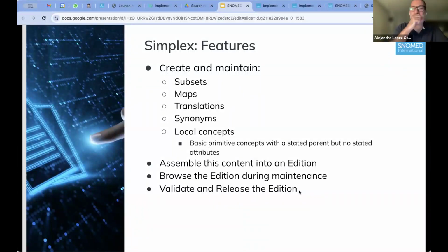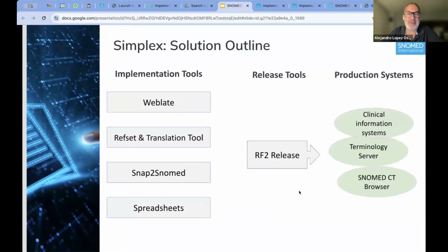And the goal of Simplex is to assemble all these into an edition. Yes, and also it provides a browser that allows you to see how your edition is going during the maintenance process. And also it validates and creates a formal release of your SNOMED edition. So the idea is that you keep using Weblate, you use the Rastor translation tool, you use Snap to SNOMED, or you use spreadsheets to do your work. And Simplex will be the bridge to get all that into an RF2 release.